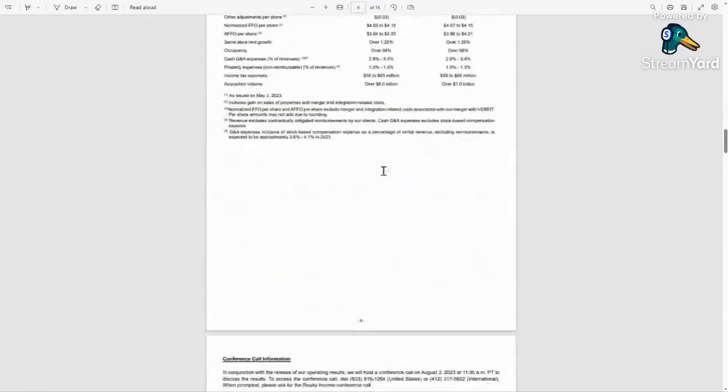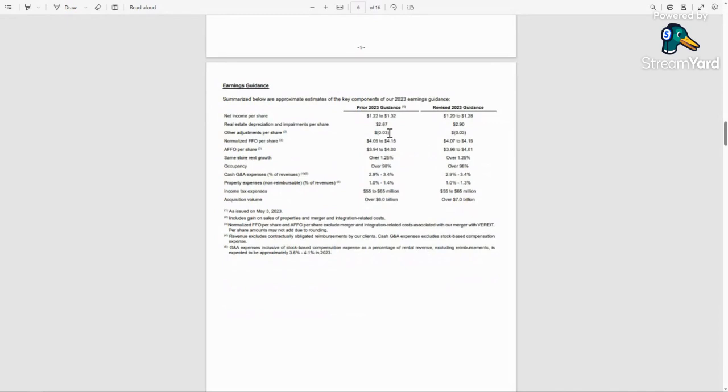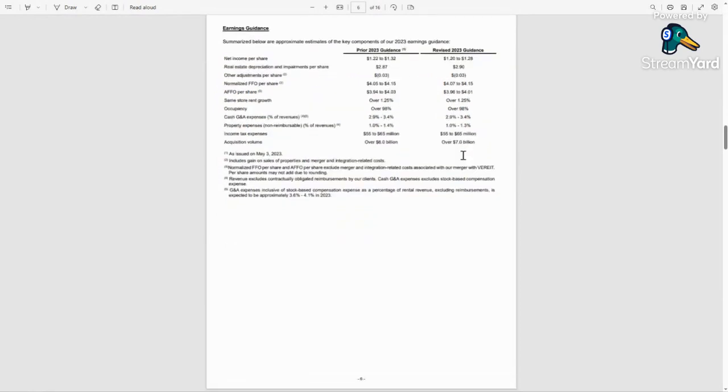And then one last thing that we could take a look at is their guidance. So any changes here, it looks like net income per share, they did lower the bottom bound and the top bound a little bit. Nothing huge, but it looks like they are expecting a lower net income. Their depreciation is down a little bit. They hold their cash adjustments. Looks like they raised their FFO per share from a 405 bottom to 407, but the top bound remained unchanged. AFFO, they raised the bottom bound by 2 cents, but they lowered the top bound by 2 cents, so they have a much tighter range there.